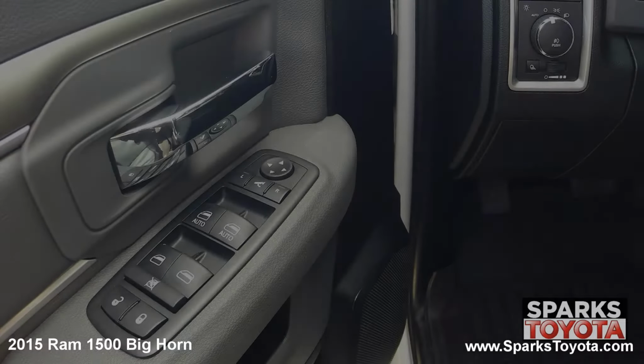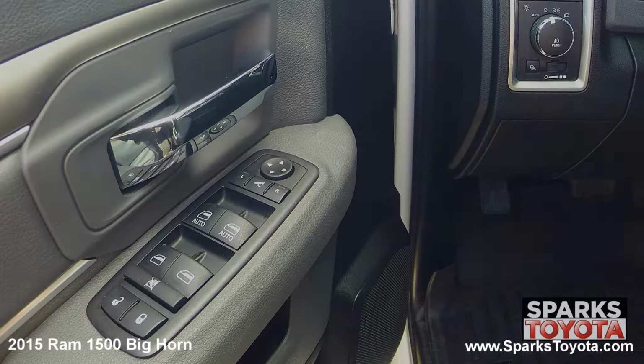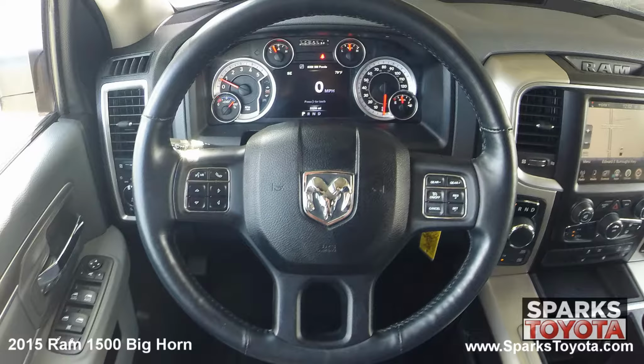Here are the easy-to-reach controls for the power side mirrors, the headlights, the power door locks with auto lock, and power windows with front row one-touch up and down. This Ram has a very comfortable tilting and leather-wrapped steering wheel with on-wheel controls for cruise, audio, and Bluetooth features. It's also equipped with a very well lit instrument cluster.